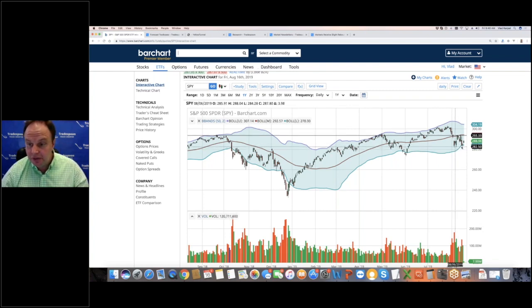282 we've touched already 3 times. 294 we've touched probably 3 or 4 times. So that's the range. And in terms of where you can put trades that have limited risk and high reward, right? You want to structure your trade ahead of time to make sure that the risk versus reward makes sense. So those are the trading zones, right?